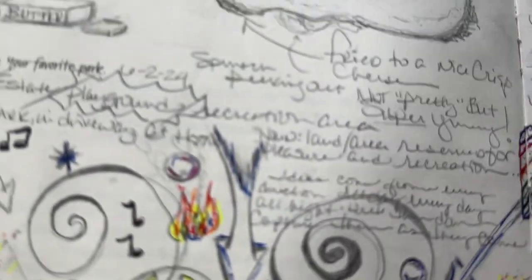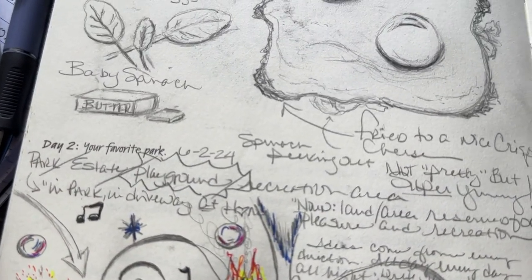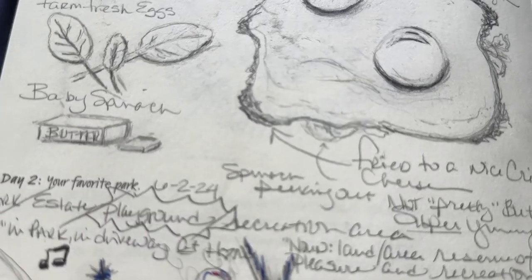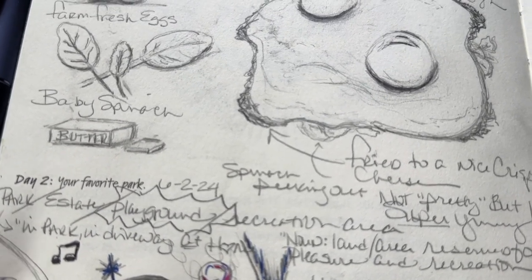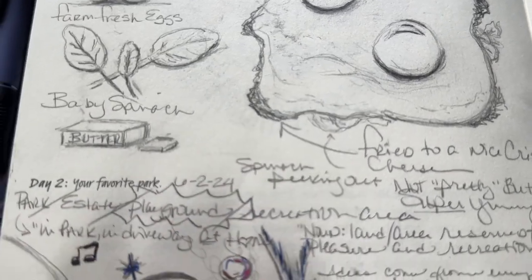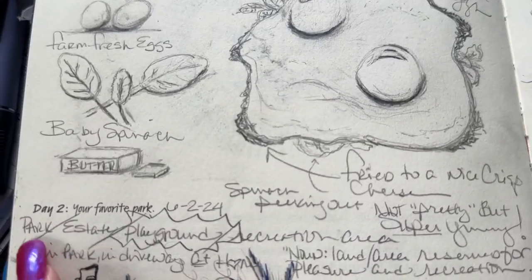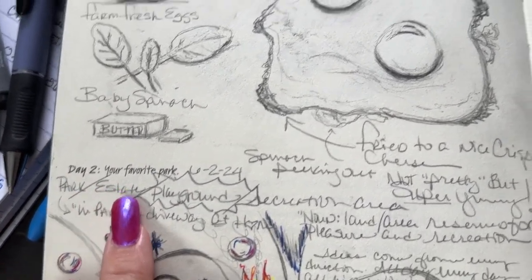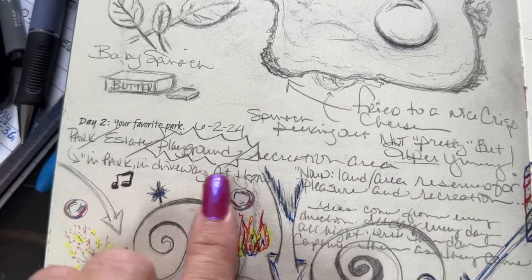Now again, there are no rules and you have to do what works for you. I don't go to the park. So I don't have a favorite park. I never have had a favorite park. So I looked up park, the dictionary definition, actually the thesaurus, to find another word for park. Of course, there was park, there was estate, there was playground, recreation area. I picked playground.